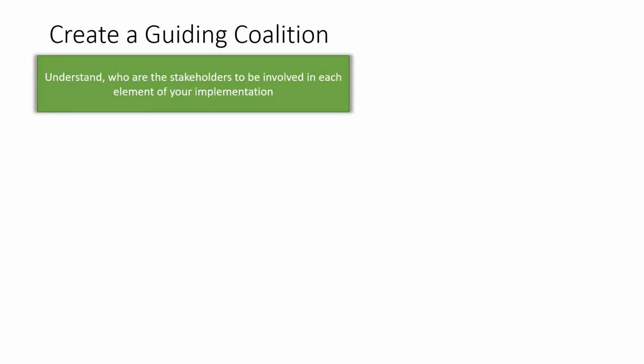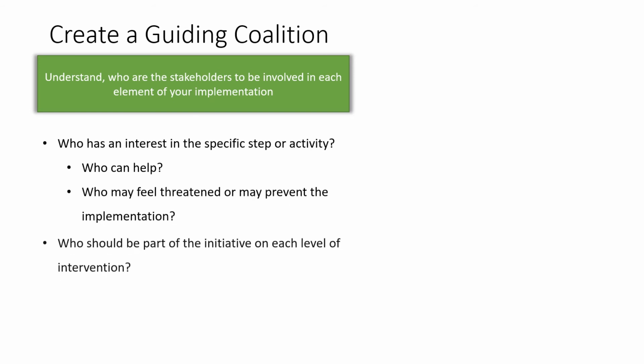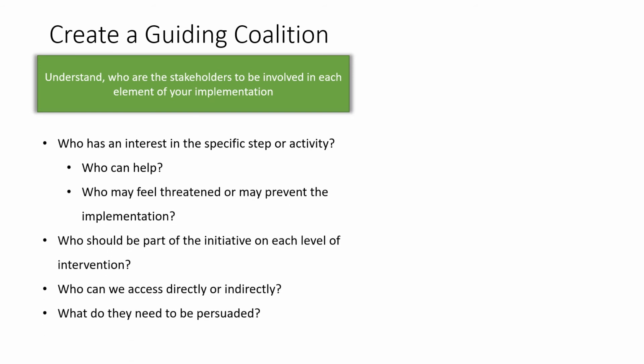I'd like to spend a few words on the guiding coalition. It means to understand who are the stakeholders to be involved in each element of your implementation. There are a few key questions. Who has interest in the specific step or activity? Who can help? And then who may feel threatened, and what may help to overcome this anxiety with those people?